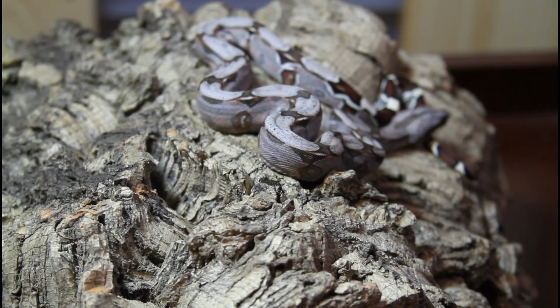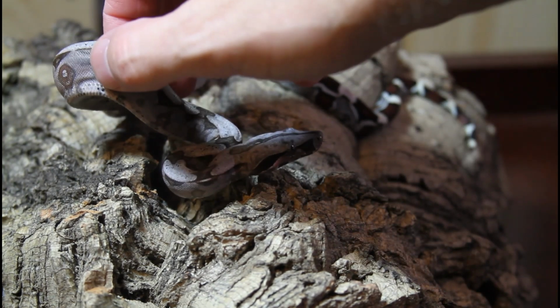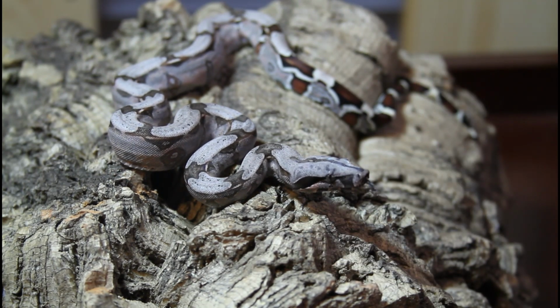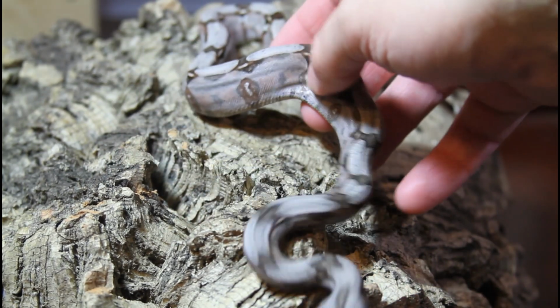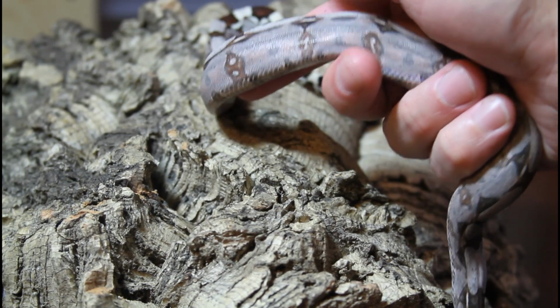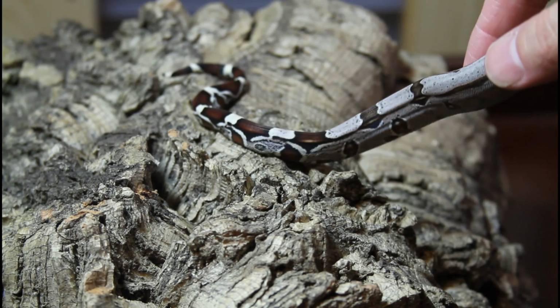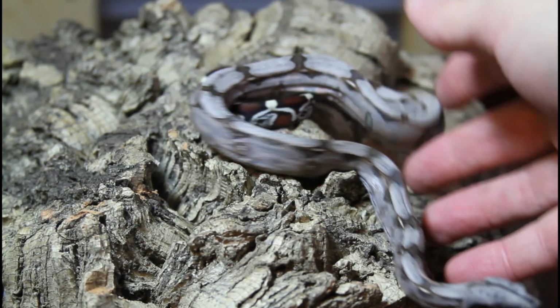I'm going to start off by showing you some of the Surinames, and these guys have all eaten at this point. And this is really a spectacular litter. So this particular animal, you can see how beautiful the coloration is on the sides. They have this beautiful pinkish, purplish blushing on the sides. This animal, you can see, has a very long red tail and nicely peaked saddles.